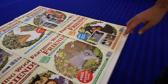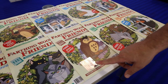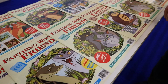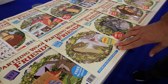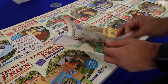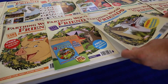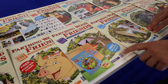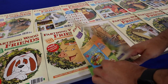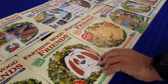Issue 112, album stickers, 113, poster inside, and then a bike badge in 114, and then a card puzzle inside for issue 115, a sticker board inside 116. So this is the sticker board here of Piglet and Hollow. 117, reusable stickers for the Hollow and Piglet. And then a free poster in issue 118, playing cards in 119.